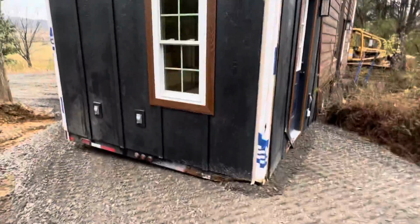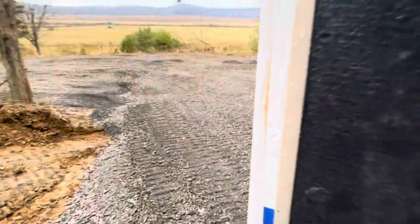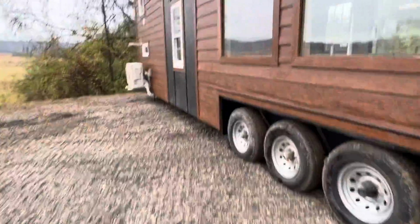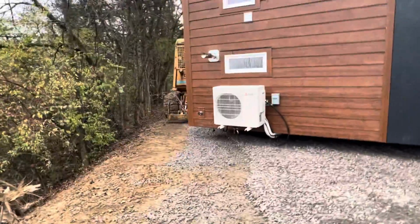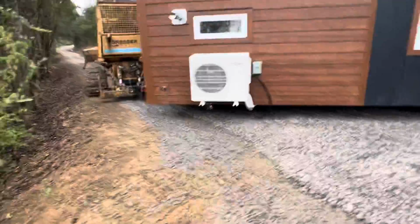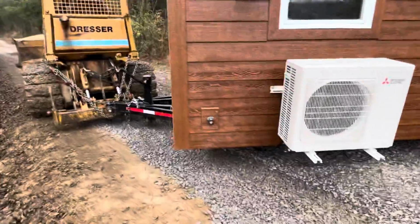Let me try to get over here and see this. Let me show you what he's dealing with over here. Look at that. So he's got to be dang close. Yep, look. See how he's on that edge? And then he's only got so much turning ability.